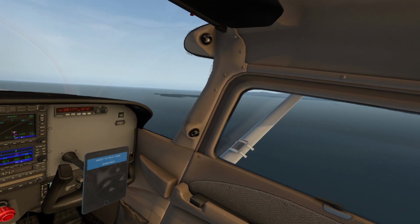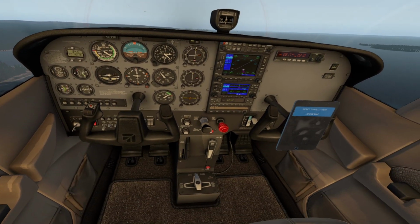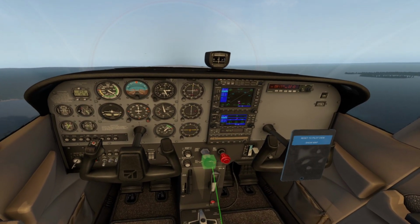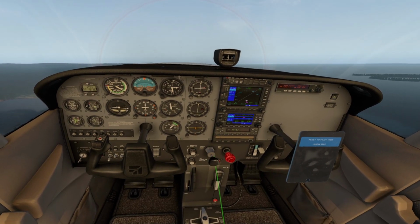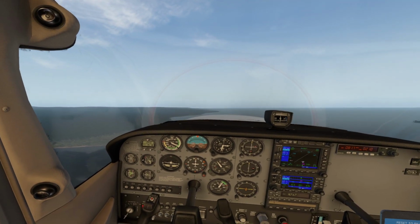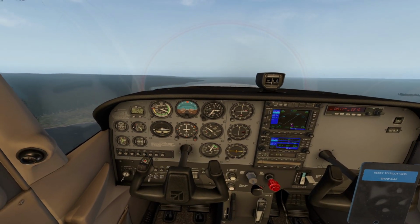Oh, there's Dog Island. So this version actually has Dog Island. I am absolutely thrilled to see this. Okay, we're gonna go 20 square. Well, we can't go 20 square, but we're gonna reduce to about 2100. And then we're gonna trim her out.